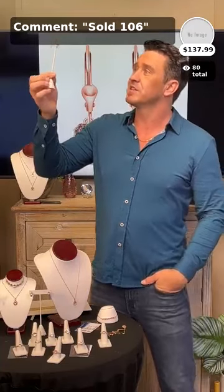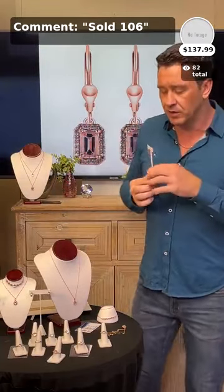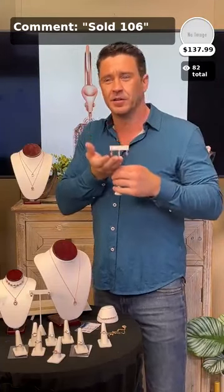Just elegant simplicity. You got the lever backs. Of course, we love that. Snaps shut, nice and secure. Don't have to worry about it coming off your ear, and very comfortable. These are going to fit very comfortably. They're not going to weigh your ear down or anything like that.